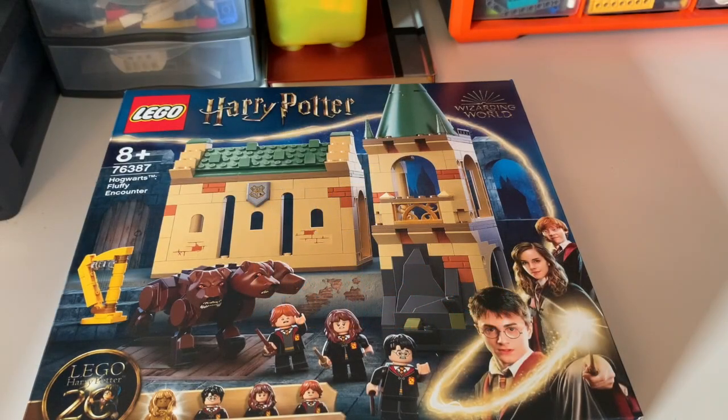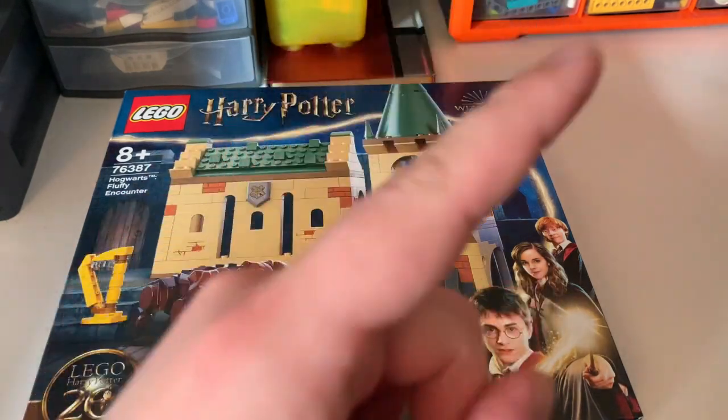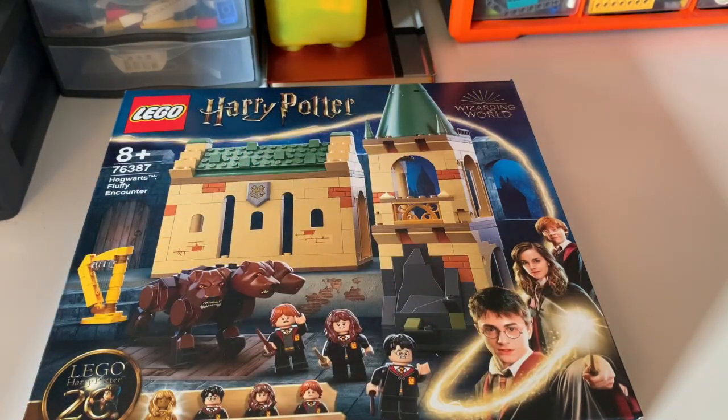Hello again and welcome to a sort of part 2. If you haven't seen my first video, then I will put a link in the corner just there. In that video, I took a look at set number 76386, Hogwarts Polyjuice Potion Mistake, and now I'm going to be looking at set 76387, Hogwarts Fluffy Encounter.